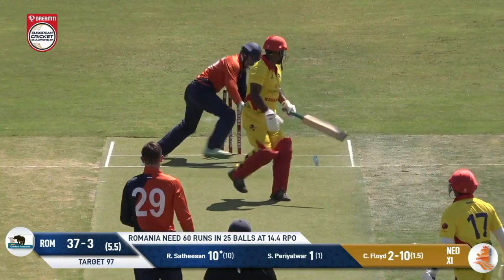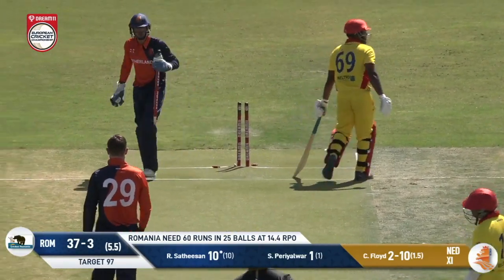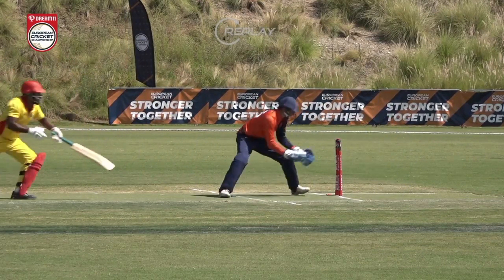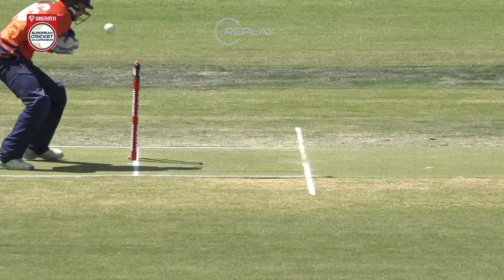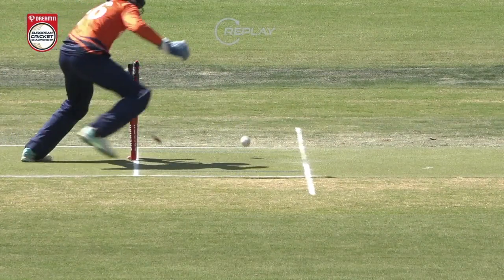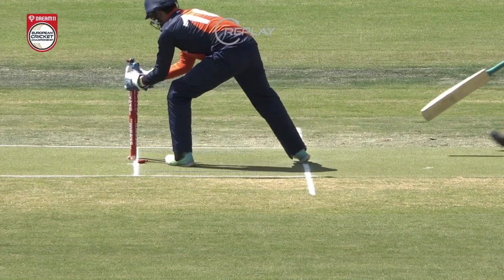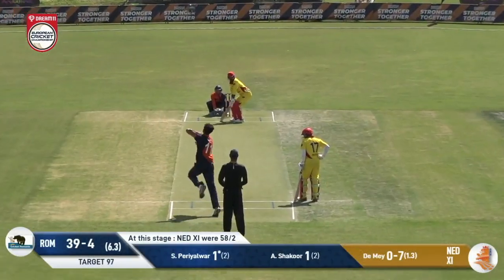Comes down the track, misses it by miles, and the keeper's made a mess of it as well. And I think in the end he is out because he's had to scramble Asad Zulfikar to pick the stump out of the ground. Well, no one necessarily comes out of this with a huge amount of credit in some ways, apart from Floyd, who picks up his 3rd wicket.